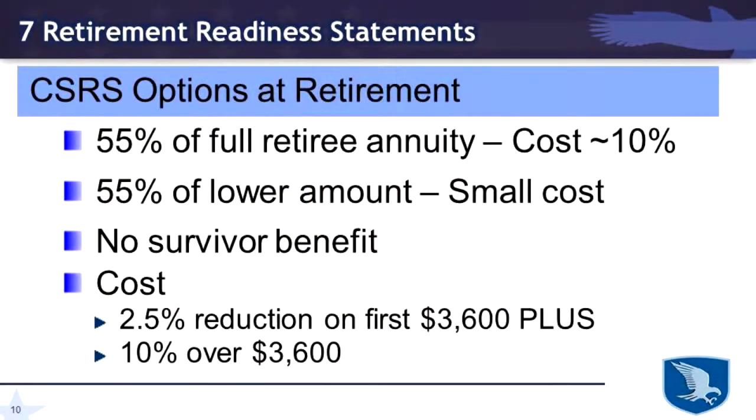When we actually look at the retirement paperwork for individual federal employees, this is one of the more complicated pieces of the application for retirement. You have to elect a survivor benefit that looks like the following. If you are a CSRS employee, you can choose up to a 55% full survivor annuity at a cost of about 10%. You can also choose to leave your spouse anything less than 55% at a lesser cost, or you can leave no survivor benefit. There is some minimal cost of 2.5% on a little bit and then 10% on everything else.